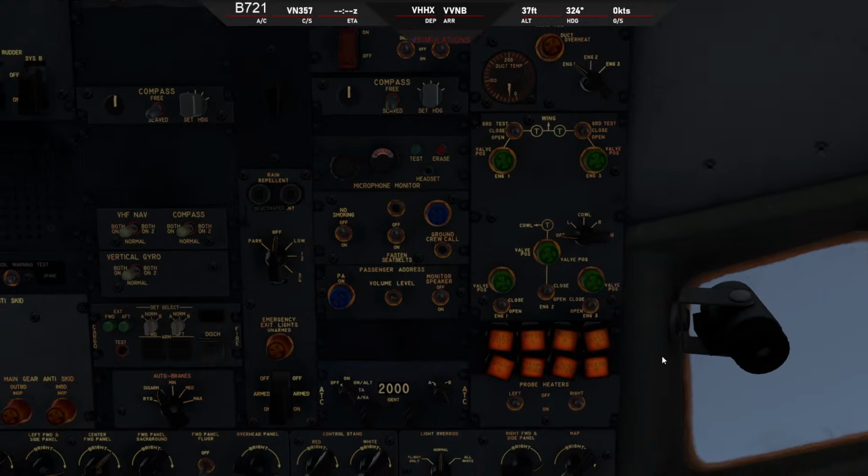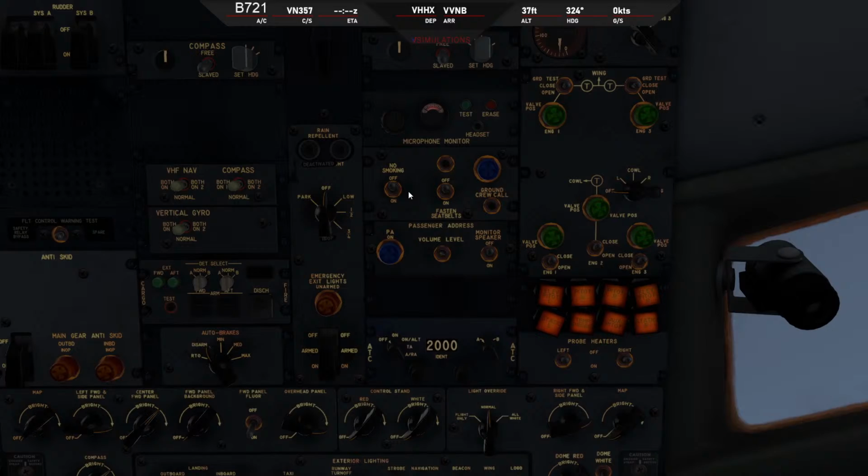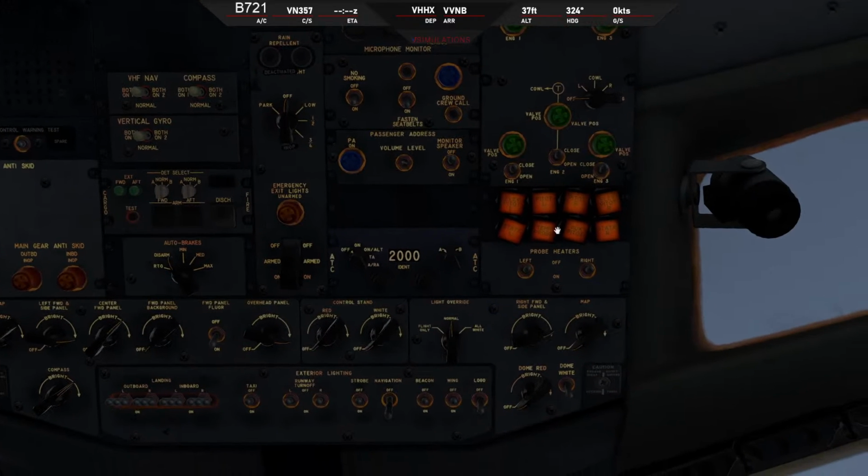I did replace a pitot heat. My left pitot heat bulb was out on my last test flight, so I replaced it recently. That's good. Everything else looks good here. We'll turn on the no smoking and the fasten seatbelt sign. PA lights work. We'll leave the probe heaters off for now.